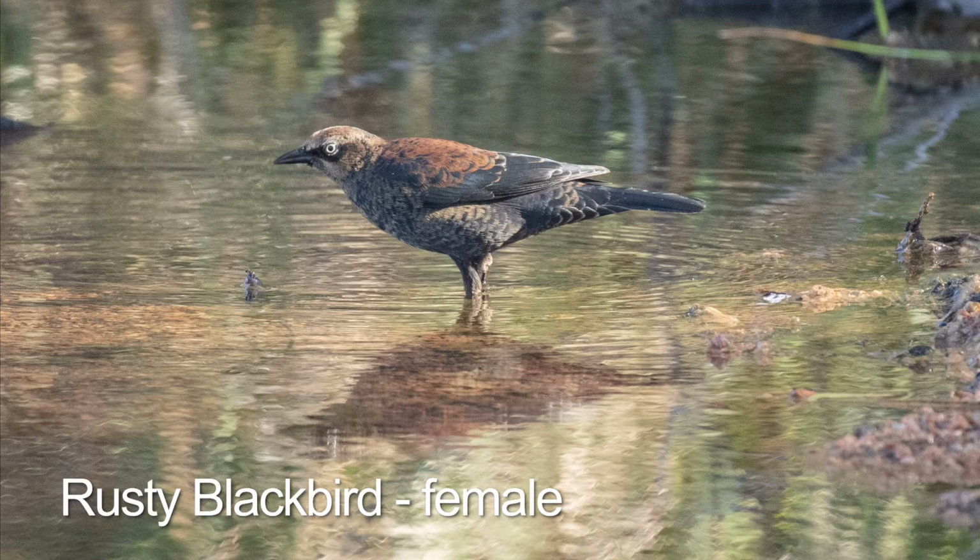This was a surprise bird to see. It's a rusty blackbird female. It's actually quite rare here. Normal territory is much further to the east from here. eBird accepted it as a rarity in central Texas.